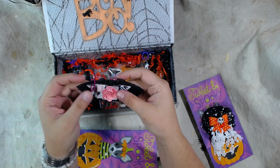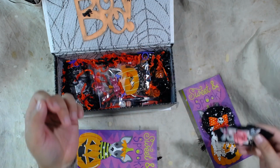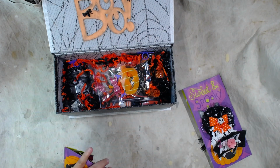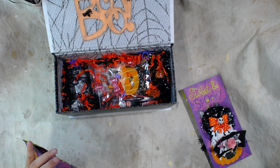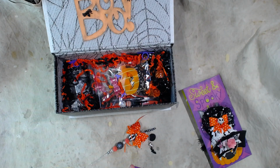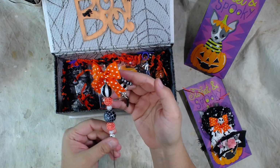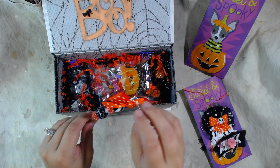Oh my gosh. I love how she sewed the crepe paper. It is so neat. See, I think this is this. Oh my gosh, it is, you guys. This is the one I was going crazy about. And she's got some crinkle paper in here. Look at this. Is this not super amazing?